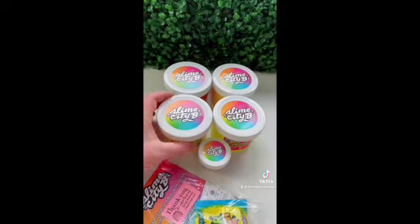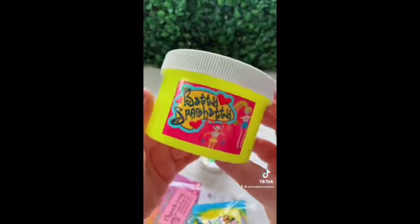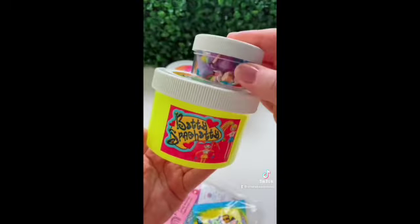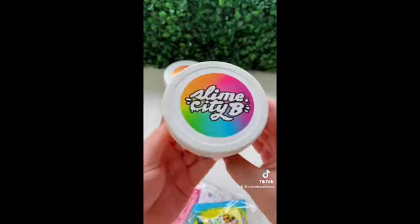Then we have Mousetrap, which is a game I always wanted as a child, but my mum never bought for me and my sister. Then Betty Spaghetti, which was one of my favourite dolls to play with when I was about 9 years old. This is a super generous pot of toppings. Then we have Crayon Box, which is scented like crayon wax.